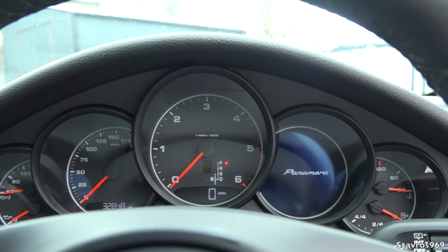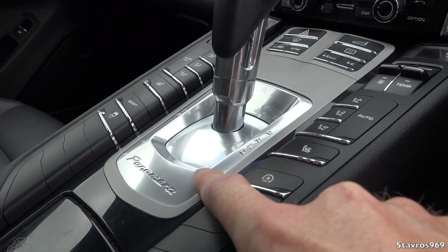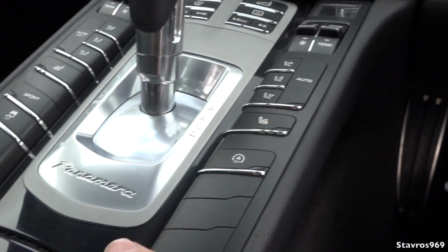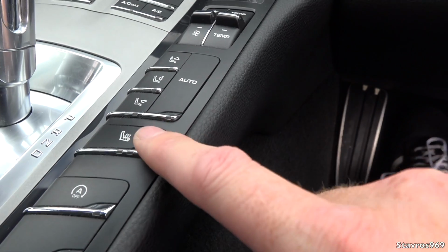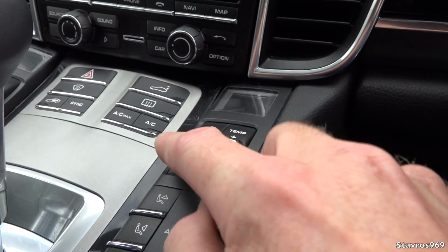It has great adjustment, and I can get the seat nice and low, which I love because I'm 6'2" and I like to have plenty of space. But just look at the finish all around here, the silver finish, and all these functions here. So we've got so many functions. You've got your automatic stop start, heated seats, all these controls for your ventilation and temperature.